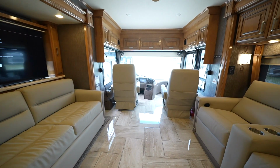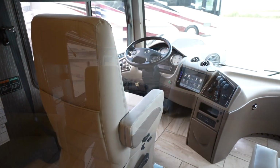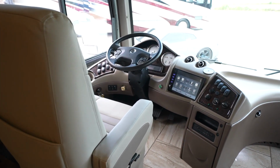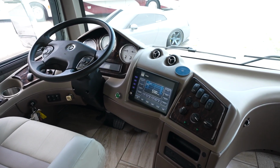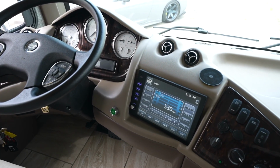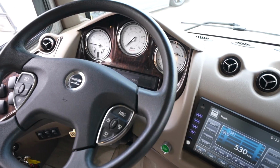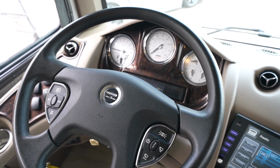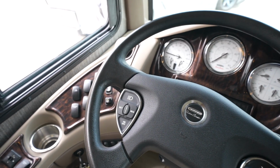The 2019 Thor Tuscany 40RT, with its low 38,000 miles and premium touches, is a standout choice. Powered by a 450 horsepower Cummins engine on a Freightliner chassis, it offers a plush interior with 1.5 baths, a king bed, and a modern kitchen, perfect for comfort and fun. At $199,900, it's set for epic family journeys.